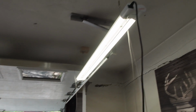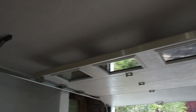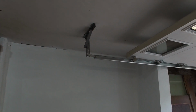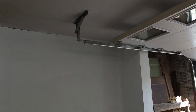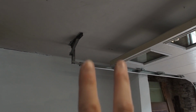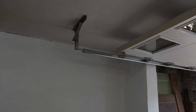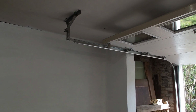Alright, so I have the fixture to the right of the garage door installed, and now I'm going to go do the one on the left side here. But after giving you all that theory about the ideal positioning of the light fixtures and how I would hang it from here as close to position as I could, I'm actually not going to do that. I'm going to do something completely different.